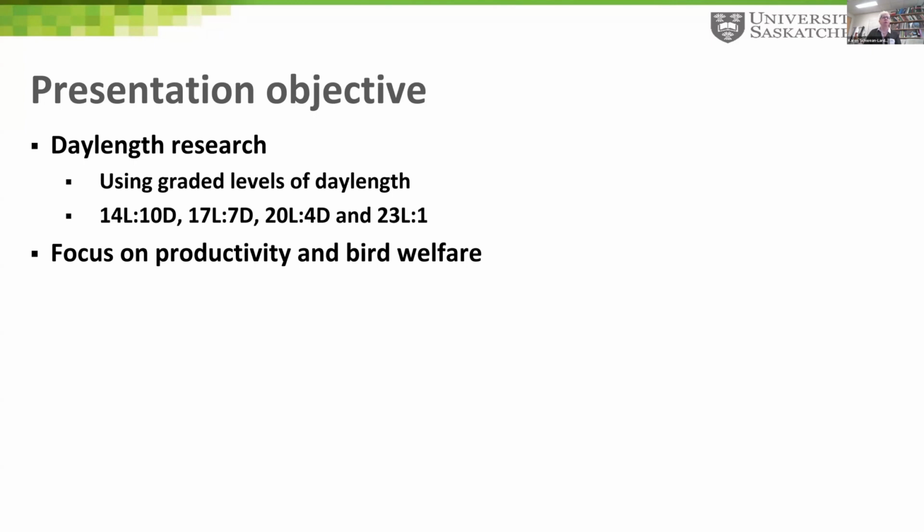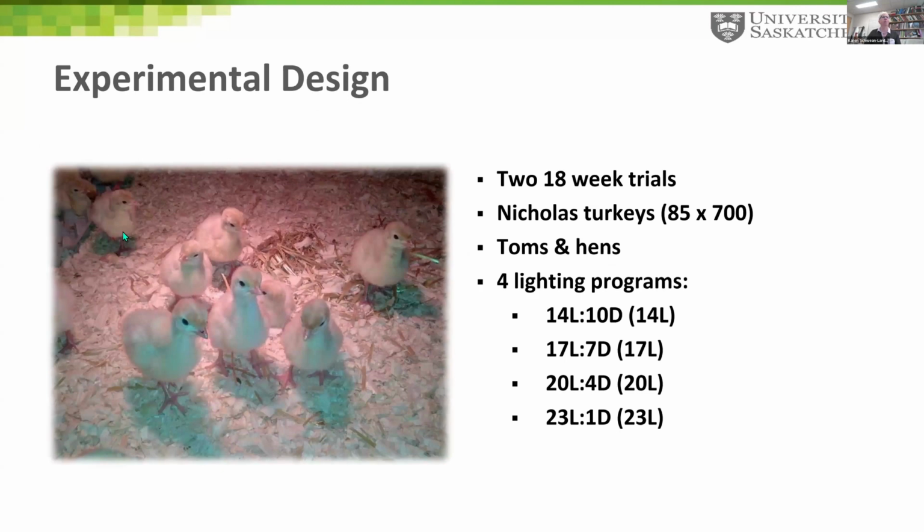And then we do what we do with most of our research here. We focused on both productivity and bird welfare. So we can answer questions for producer groups. We can answer questions in terms of bird welfare. We can answer questions in terms of veterinarians and health maintenance. So it gives us a really broad picture. It's a big project, but it gave us some really good things to look at.